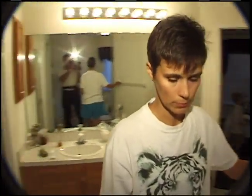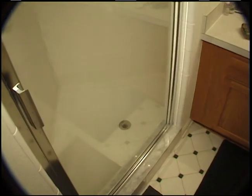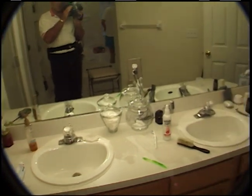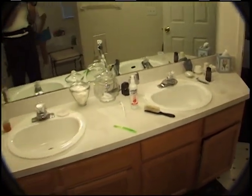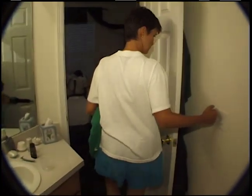We're a little worried about this window, but not as bad as the back ones. We'll close the blind on that, and that will hopefully keep some out. Bathroom, toilet room, shower. Double sink. Another one of my speakers. All right, you take us into the bedroom.